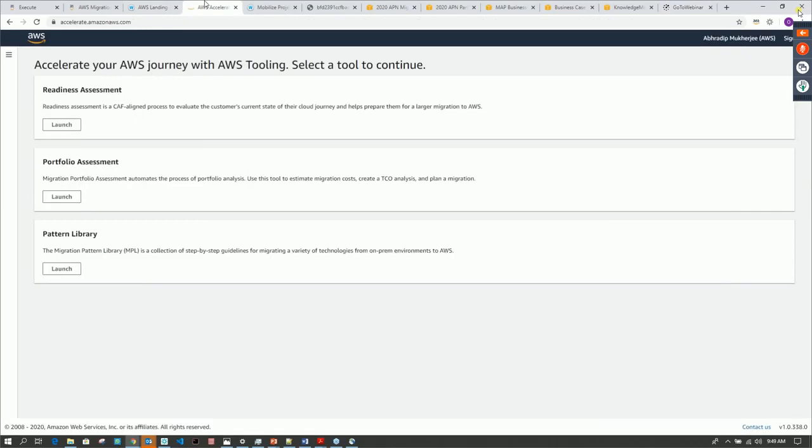All right, so I hope you're able to see the browser screen. This is accelerate.amazonaws.com. And here you can see that we have the readiness assessment tool, which you can launch from here. There is also portfolio assessment, which I'll discuss later on, which is helpful in doing the MRP phase. And then there is a pattern library, which is helpful in doing the execute phase, or the migration and modernize phase. So we'll come to those later on, but the readiness assessment tool, you can launch directly from your Accelerate account.